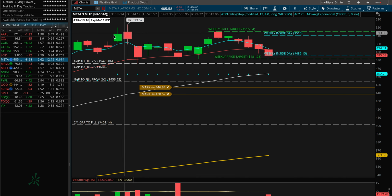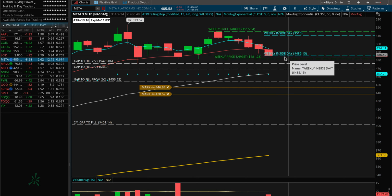And I keep saying Google, I'm sorry, we're talking about Meta with those targets, right? Meta has an ATR of $13.16. Let me reiterate this again. Above 510 gives us a target of 515.04 for Meta. Below 485.15 gives us a target of 481.28. And those are weekly targets for Meta.